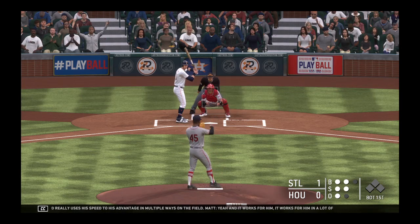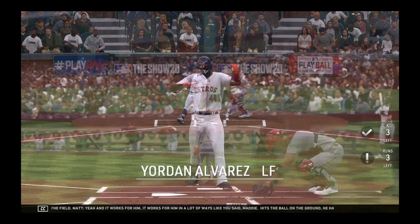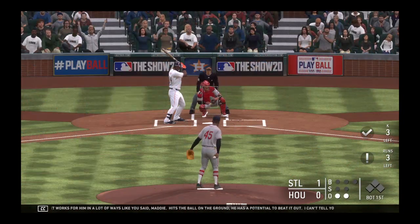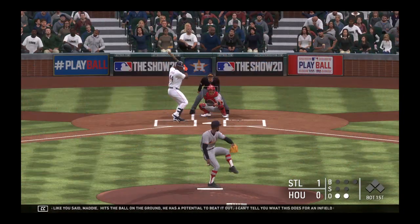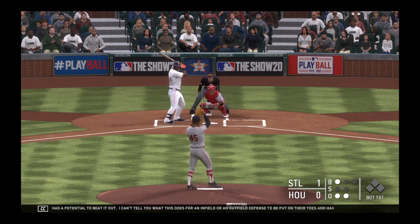Hits the ball on the ground, he has the potential to beat it out. I can't tell you what this does for an infield or an outfield defense to be put on their toes and have to make plays against this guy. So we got him swinging. Kyle Tucker becomes the second out of the bottom of the first.